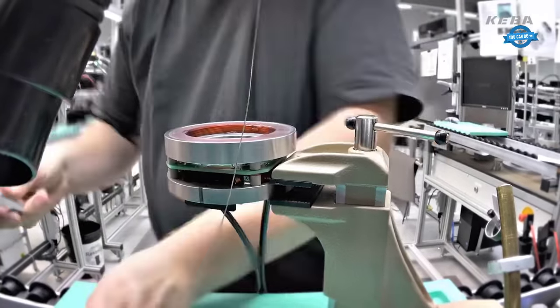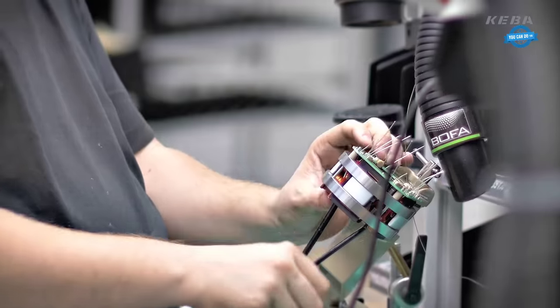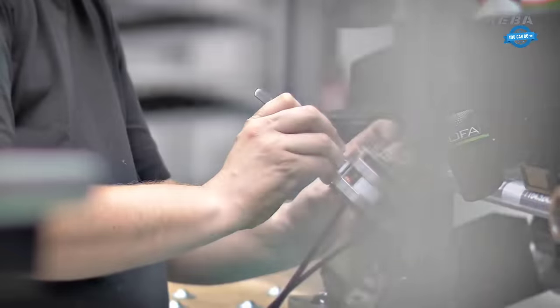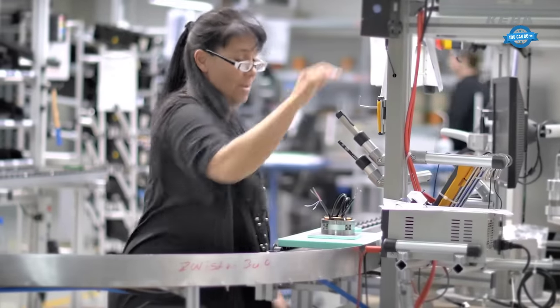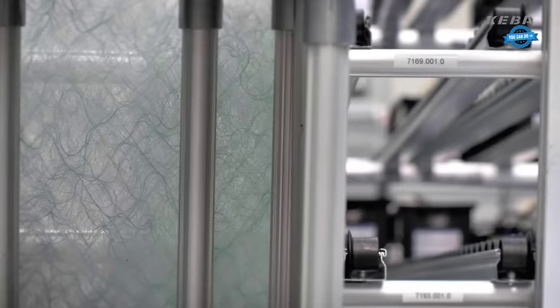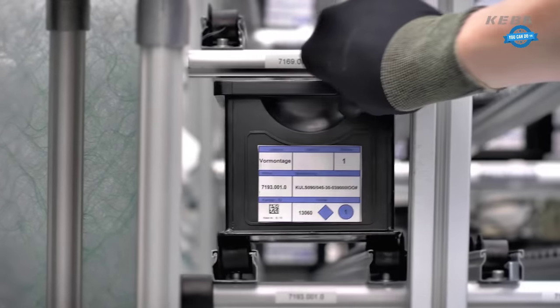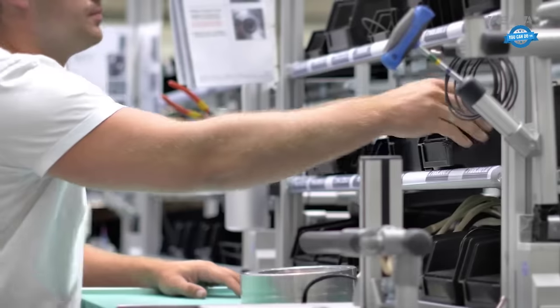The facility's focus on producing motor elements for synchronous motors is equally noteworthy. Synchronous motors are pivotal in various industrial applications where precise synchronization and control are essential. By mastering the production of these critical motor elements, KEBA contributes to the enhancement of various sectors, from manufacturing to energy production.